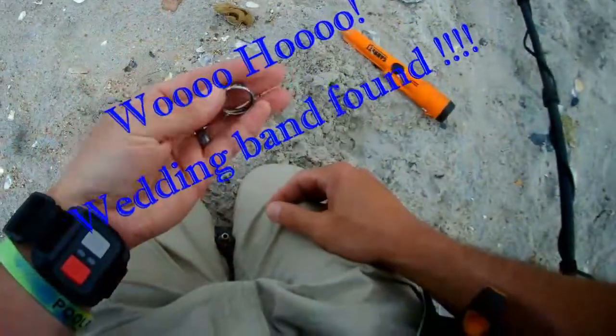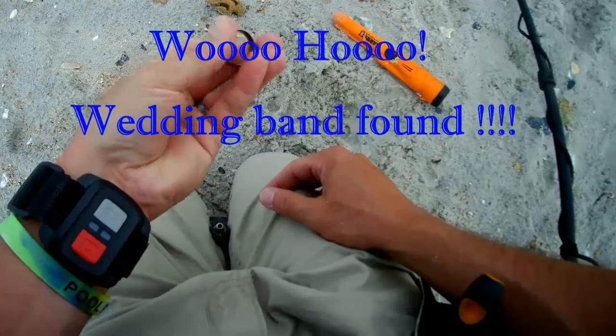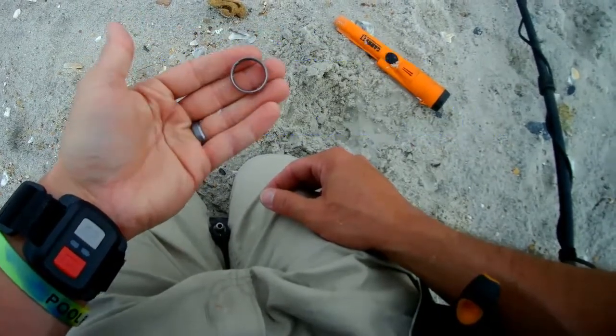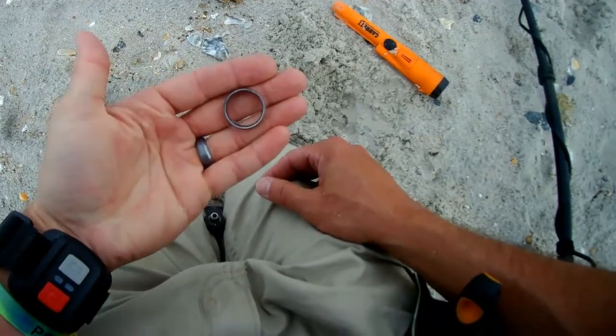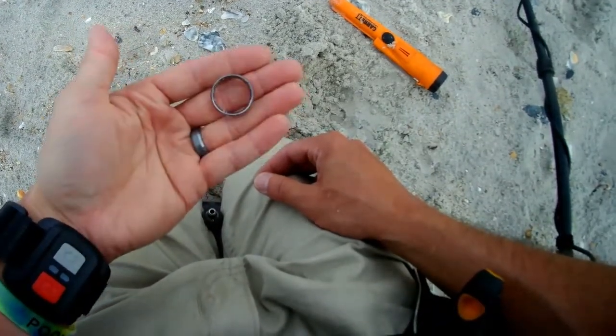To the room and just came across the 61 signal and just found my first wedding ring. Must have been just best find of the week so far. No power. We'll see you at the next beep.